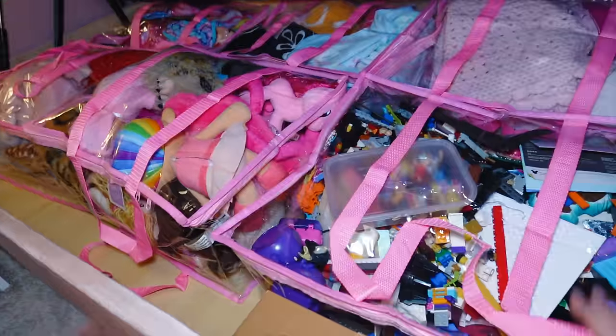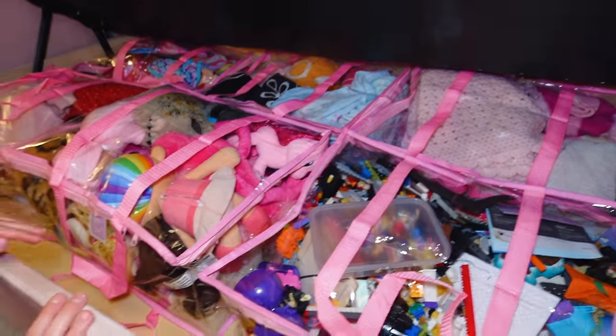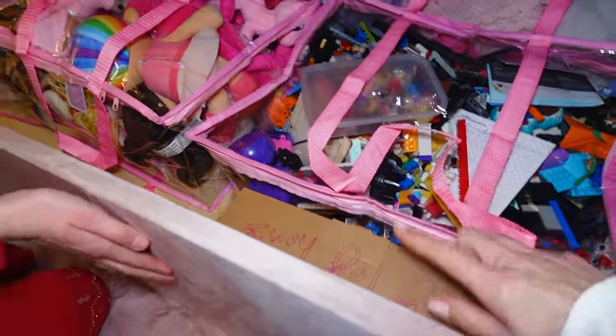Oh my gosh. It's good, isn't it? So that's all your Lego. Well, it's not all your Lego, there's more Lego. And my toy house. Yes, the dollhouse that you made, you didn't want me to throw out, I didn't know where to put.